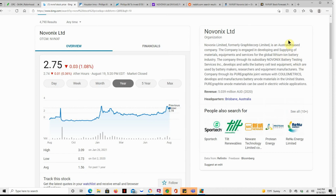If you don't know what they are, they're an Australian-based company. The company is engaged in developing and supplying materials, equipment, and services for the global lithium-ion battery industry. The company, through its subsidiary Novonix Battery Testing Services, develops and sells battery and test equipment.